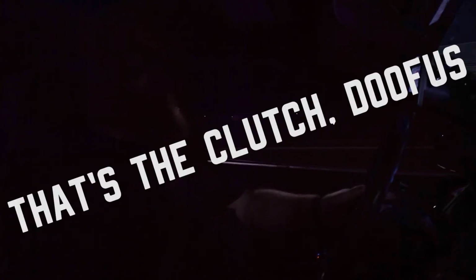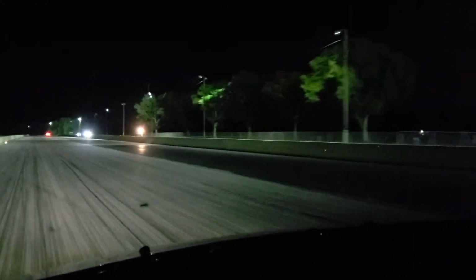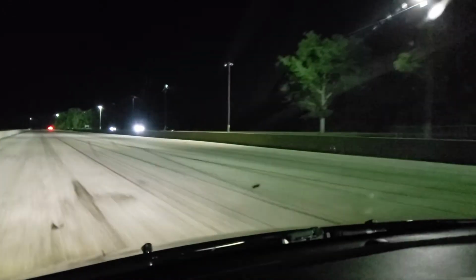Spinning tires, non-stop tire spinning. That was awful. I think I'm just gonna leave traction control on this time, guys, if I end up making another run. All right. Good, very good. Now that's clutch too. That is clutch.